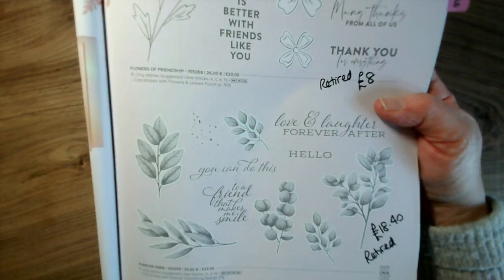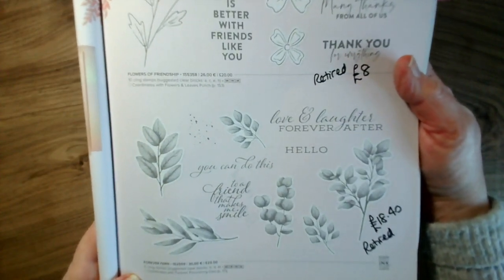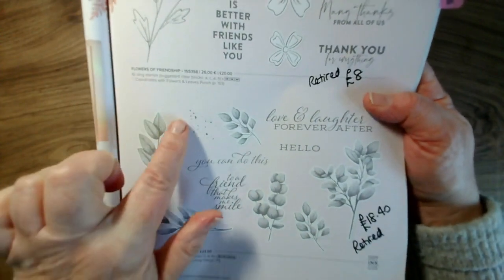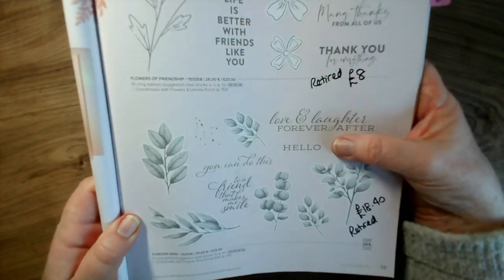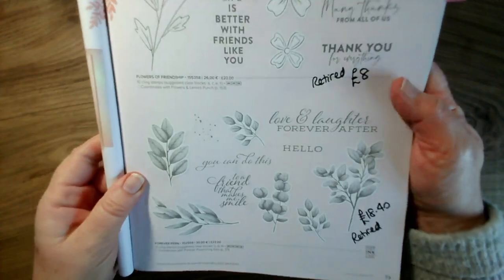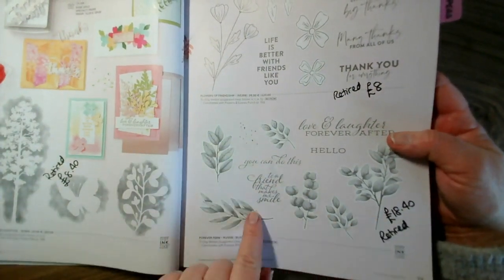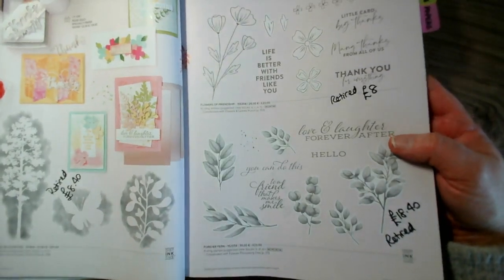And then I know this will be sadly missed, Forever Fern. So if you haven't got this and you love foliage, this is a really distinctive stamp set. We've got little dots, which is useful, and all of these lovely foliage stamps, plus a hello, which I use extensively. So yeah, sad to see those go. And this has a series of dies that cuts out these elements as well. That's on page 73.